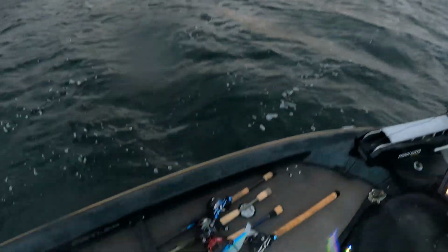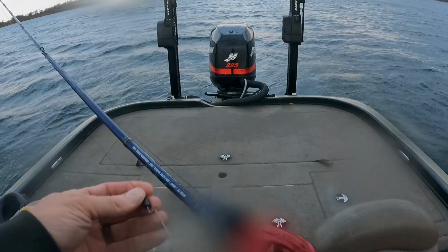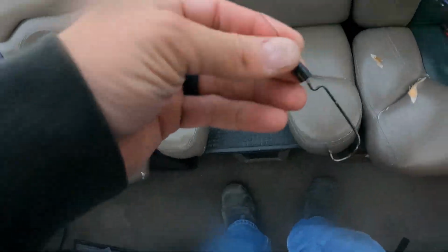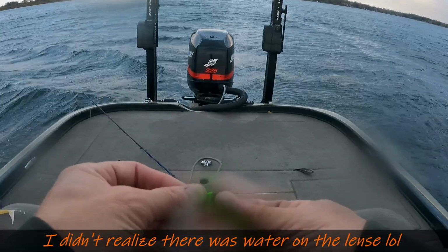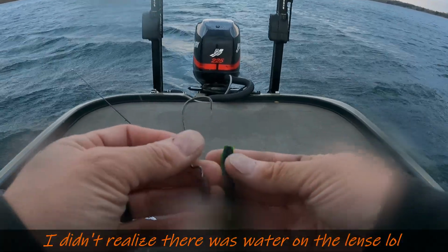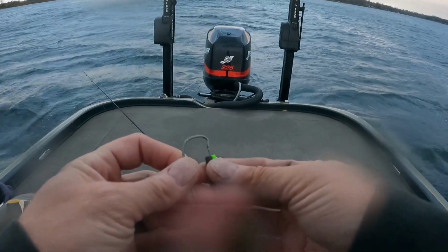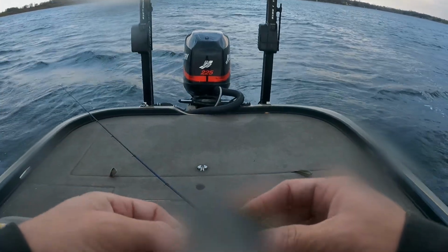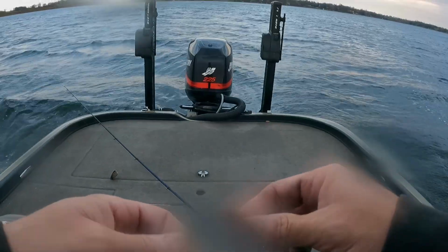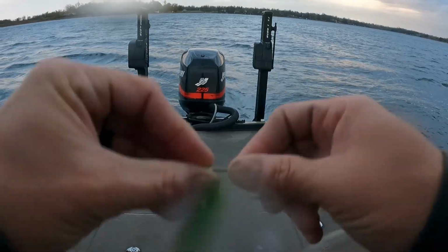All right. Well, as promised, it's windy. Really windy. Here we go. We got a Texas rig here, and I think what I'm going to do is hook it with the black side up or down. We'll just try with the black side up, see what that does first. Yeah, we'll do that, and so make it look like the green is the belly.